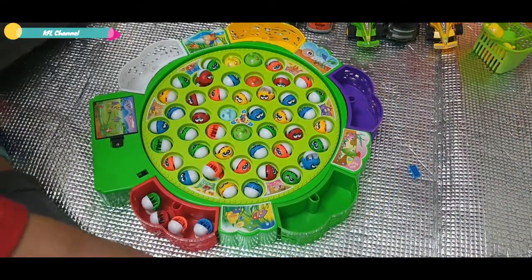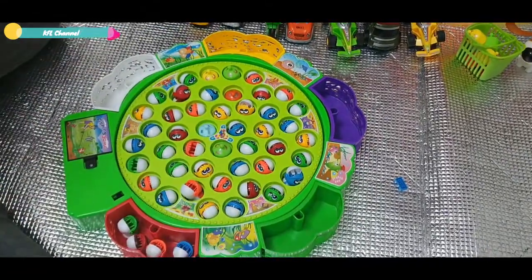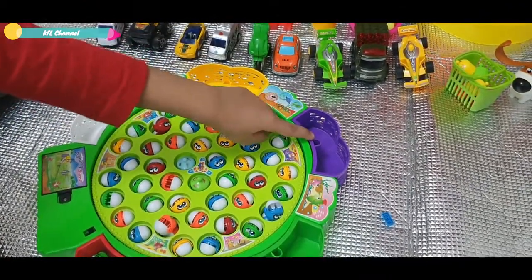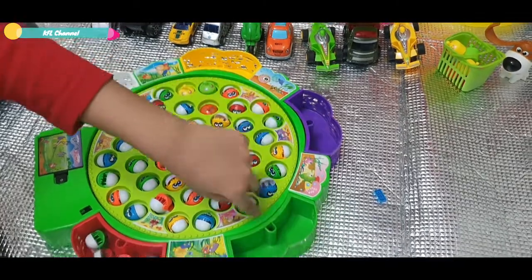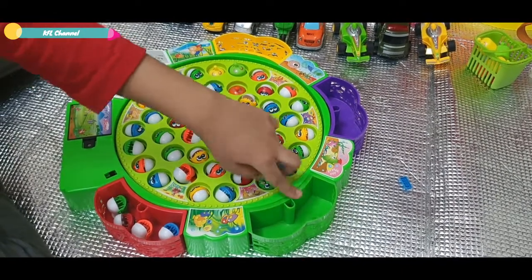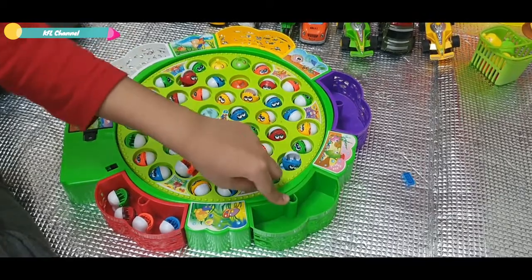So now, everyone, let's learn about these colors. Can you tell what color this is? Yep, you got it. It's yellow. Can you tell me this color? Yep, you also got it. It's purple. How about this color? Does anybody know? It looks like nobody knows. It's okay. I will tell you. It is the color green.